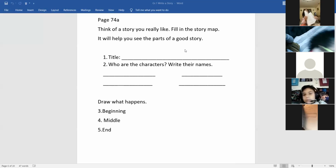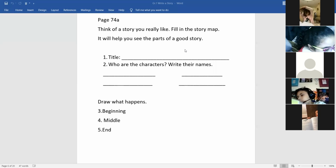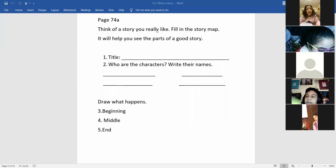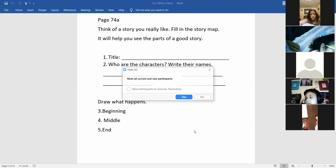Okay, guys. It says here, think of a story that you really like and fill in the story map. Some of you said we want to do the yucca plant. Some of you want to do Fly Guy. Yes, the gingerbread man. Okay, we'll do the gingerbread man then.